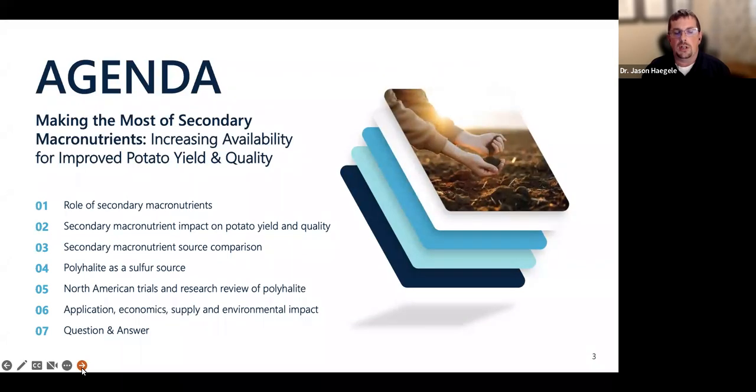As we look at our agenda, we're going to start out talking about the role of secondary macronutrients and really the impact or the importance that they have on potato yield and quality. Certainly secondary macronutrients like calcium, sulfur, and magnesium being the other two are not new to potato producers, but we want to use this opportunity to review the importance of these nutrients to potato yield and quality, because oftentimes with other crops like corn and soybeans, these secondary macronutrients are not quite as important, depending on the part of the country. We'll talk a little bit about various secondary macronutrient sources, primarily focusing on the dry sources for these nutrients.